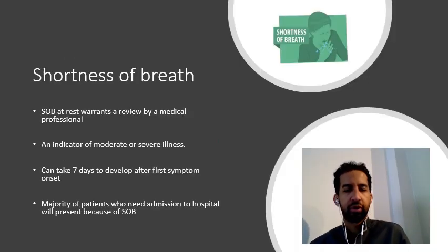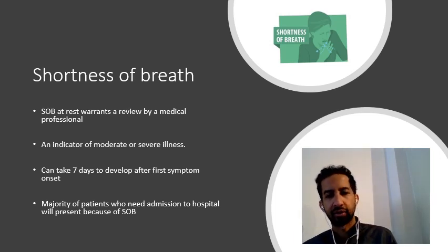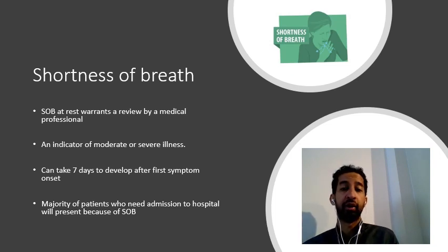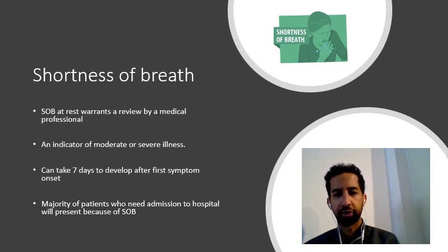So up to this point, in the majority of cases without any shortness of breath, they can, on the whole, usually be classified as mild illness. However, if they do develop shortness of breath and hypoxia, then this would be classified as at least moderate, if not severe illness. And if this happens, then at the very least, the patient requires a review by a medical professional with consideration to whether this patient will need admission to hospital and oxygen therapy. And the majority of patients in our experience who presented to hospital presented because of shortness of breath.